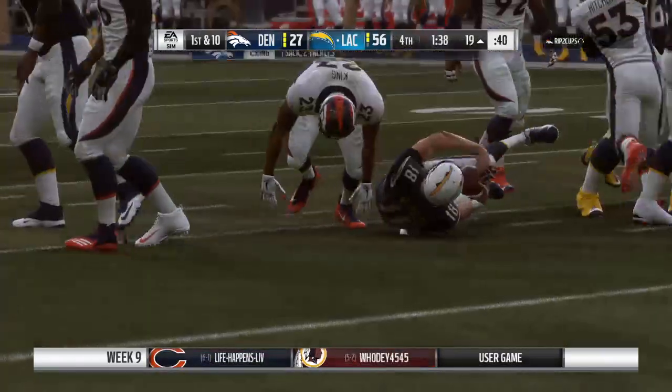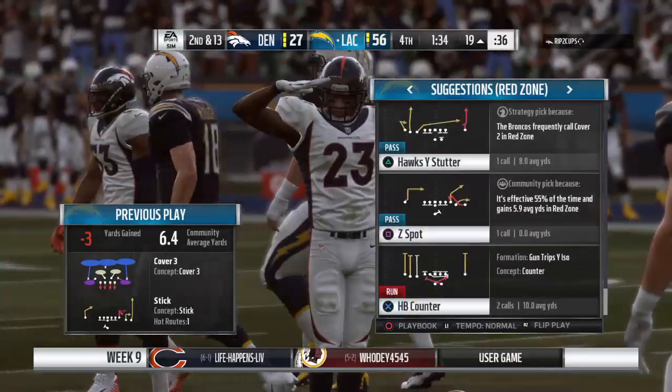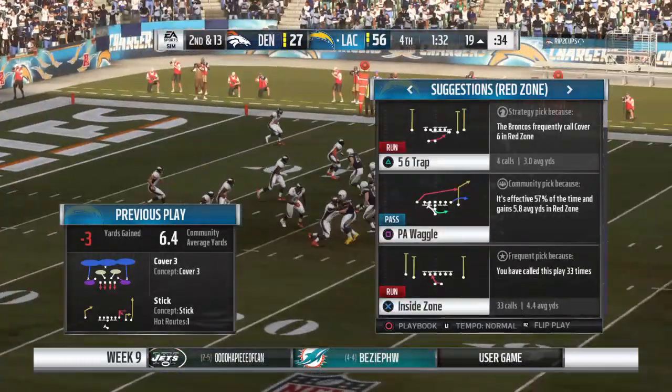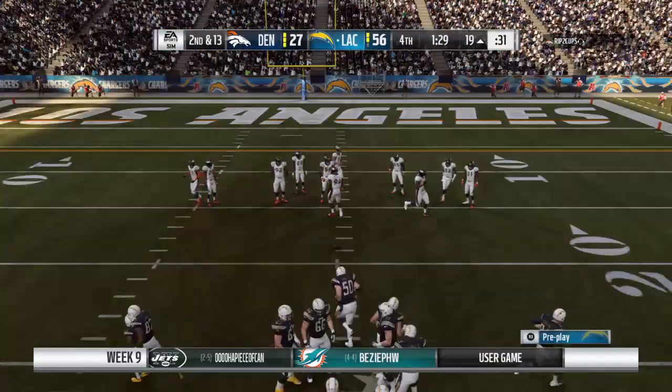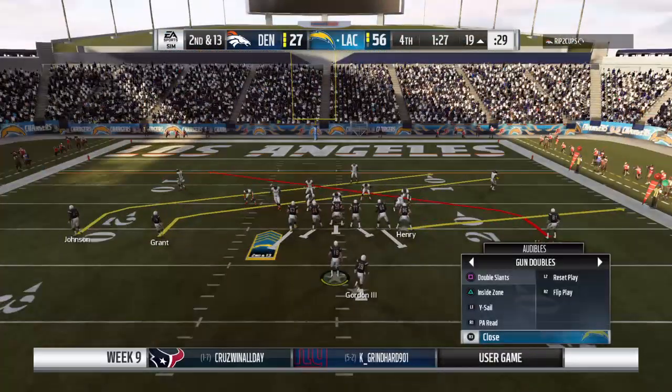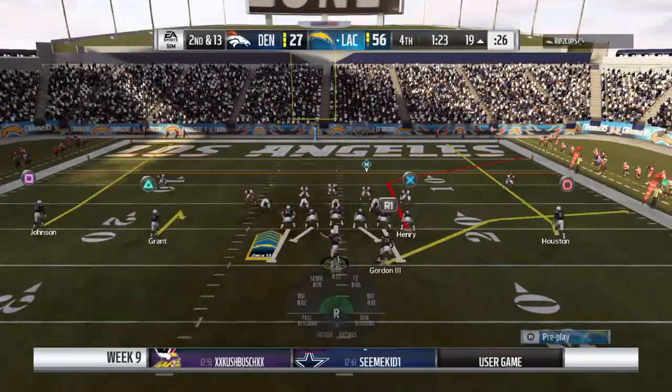Now the pressure gets there, and he goes down just inside the 20 at the 19. Exactly what they were looking for. They've been giving up yardage. They've been letting them drive right downfield, but they got a sack right there. How about that for a little bit of revenge? So after the sack, they'll come up on a still manageable 2nd and 13.